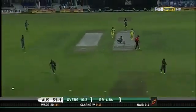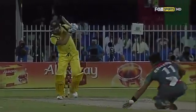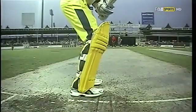Another good drive. Sweet timing, that'll race away for 4. Clarke now getting into his stride. That's a very good shot. Absolute control, and the new bowler, Gulbadin, is finding it difficult to pitch the ball right to Clarke. It's a beautiful, beautiful shot.